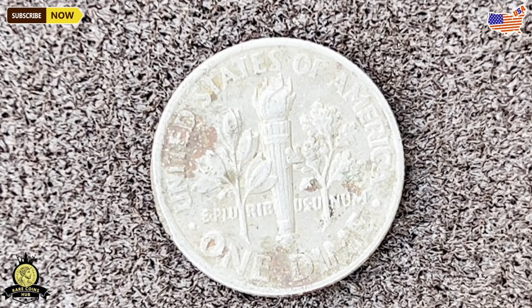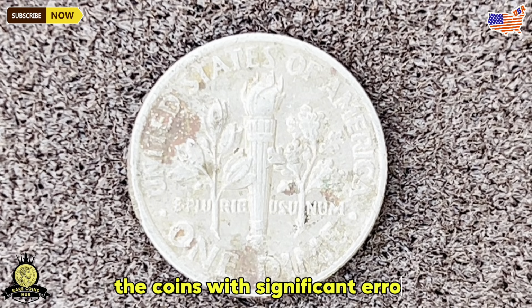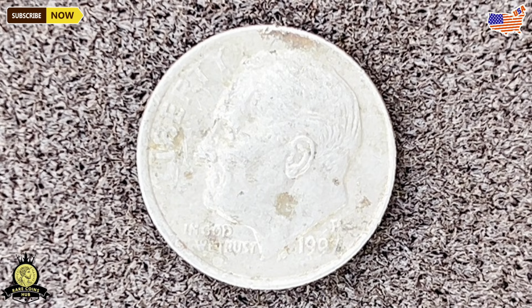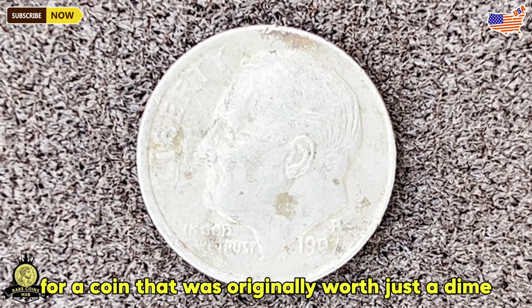astonishing heights. While most 1996 dimes are worth their face value of 10 cents, the coins with significant errors, such as the off-center strikes and double dies, have sold for much more at auctions. Some of these rare specimens have been known to fetch up to $116,000, a staggering amount for a coin that was originally worth just a dime.